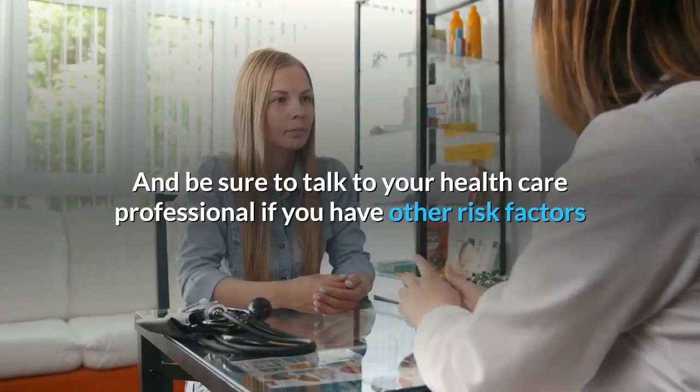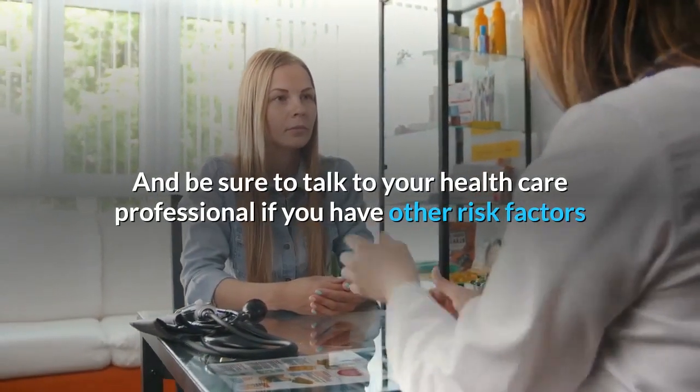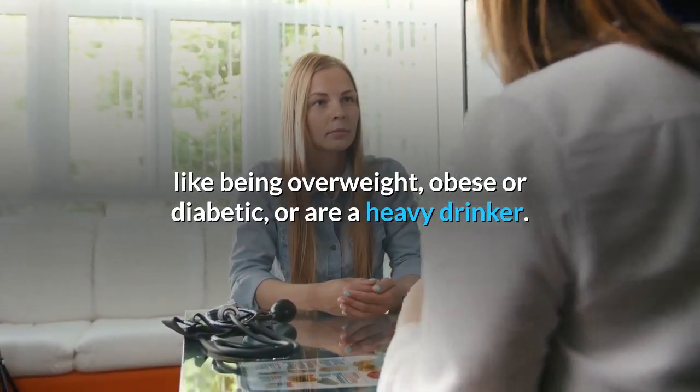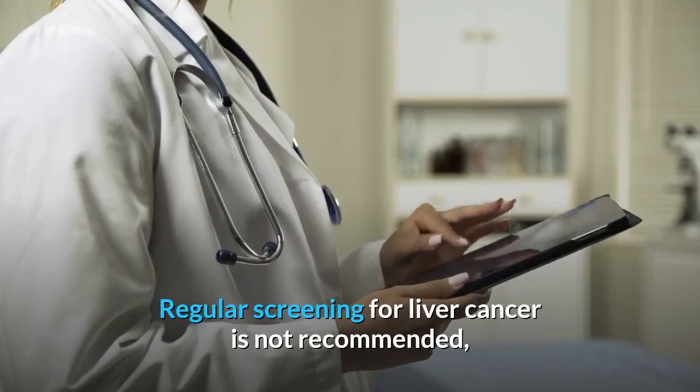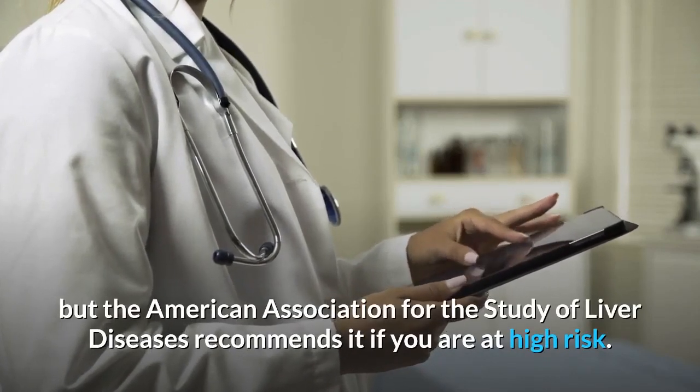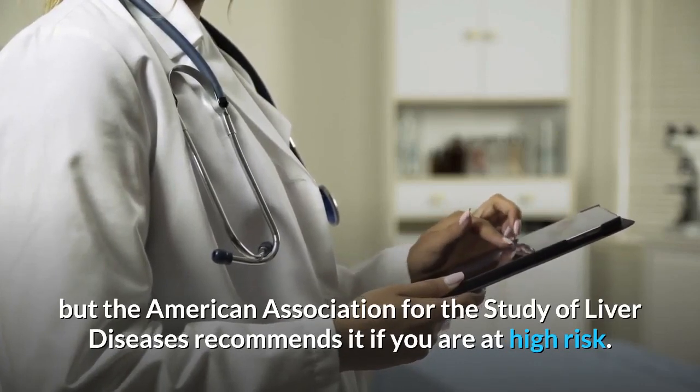And be sure to talk to your healthcare professional if you have other risk factors like being overweight, obese or diabetic, or are a heavy drinker. Regular screening for liver cancer is not recommended, but the American Association for the Study of Liver Diseases recommends it if you are at high risk.